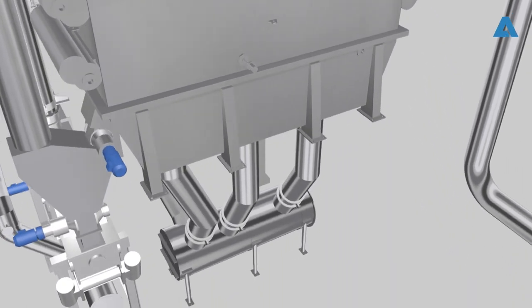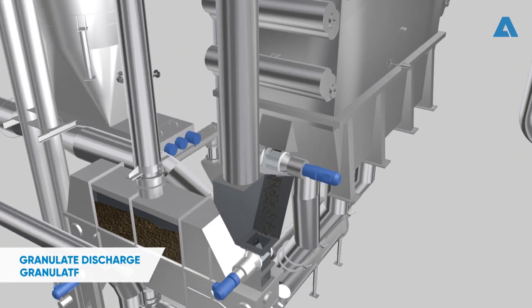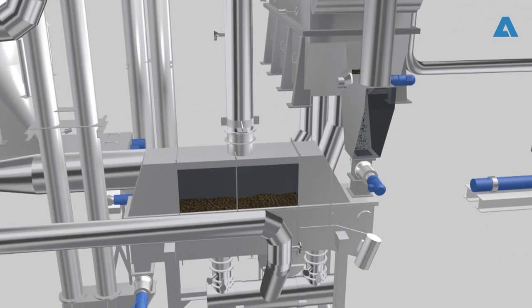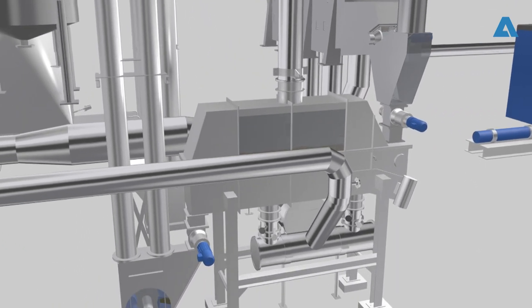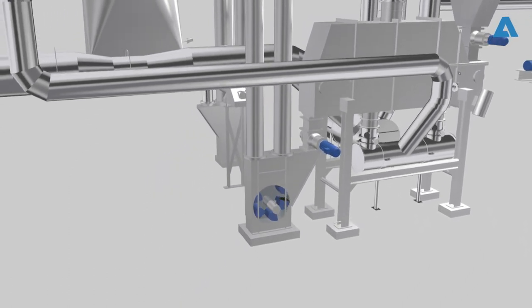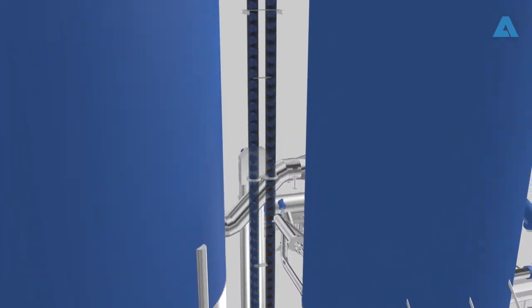The dry granulate is cooled in a separate fluid bed cooler to enable safe handling and storage. The entire process and the related conveying and storage equipment is operated in an inert atmosphere. This provides highest safety standards and peace of mind for the operator at all times.